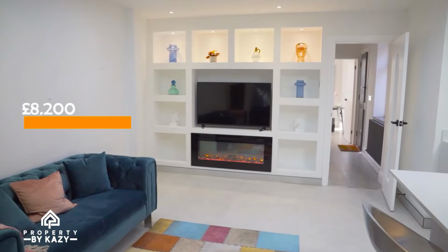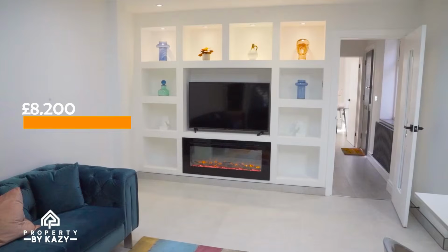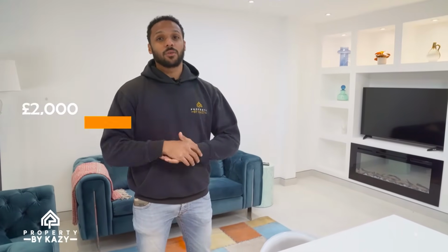Away from that, we also had our finance costs. So over 12 months, they would have been around £12,000. But as we exited this deal within 9 months, they cost us £8,200. Lastly, we have our utilities. So utilities are your council tax, gas, water, electric for the duration that you own the property for. And that was a further £2,000.